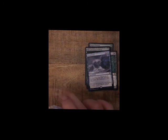Really nice. And some snow. So this has been really good so far. We are having a good time with these set boosters, and our draft boosters. We're having a good old time.